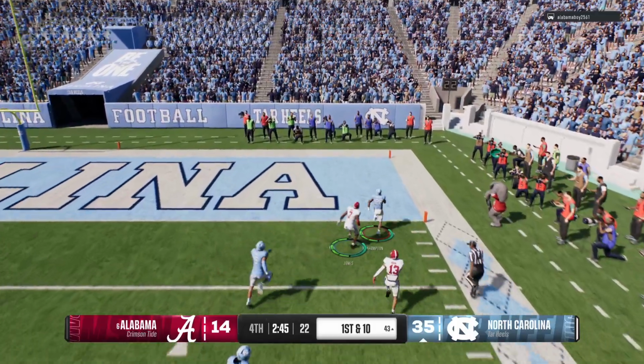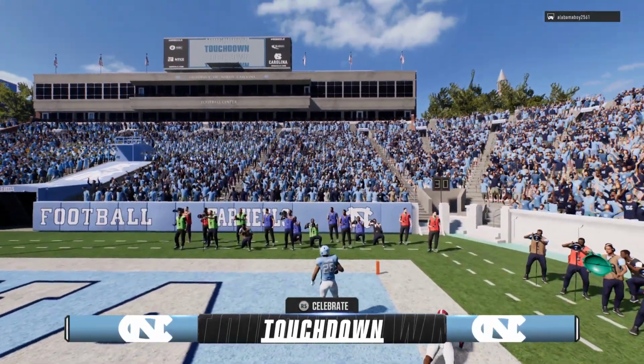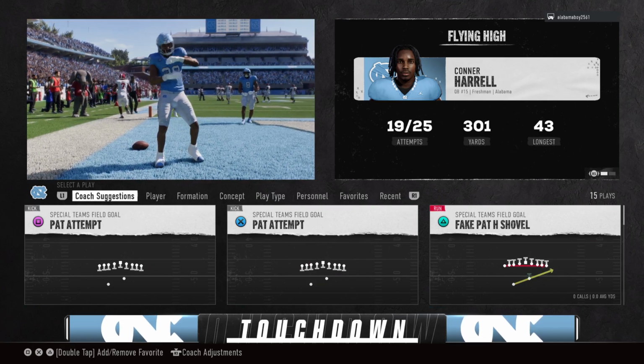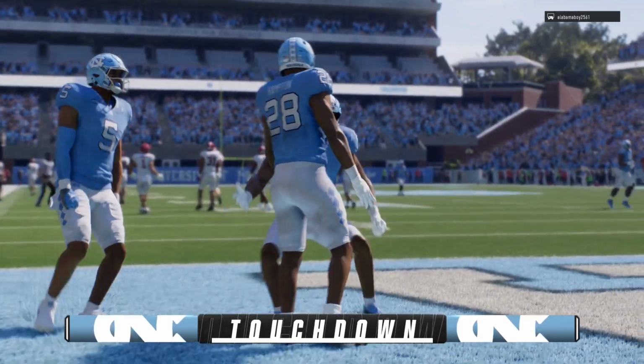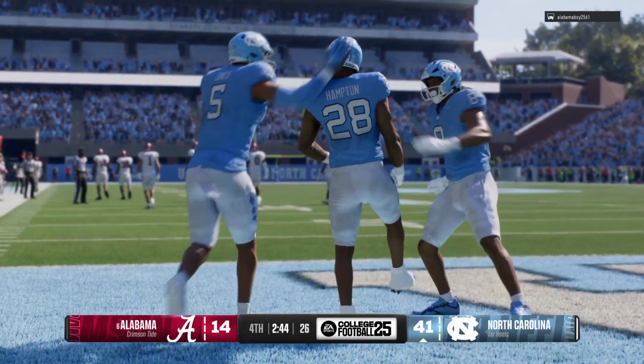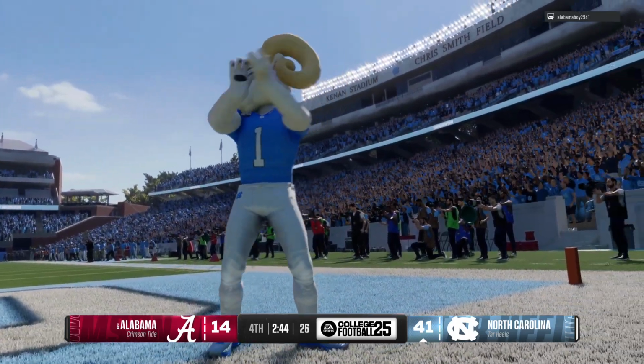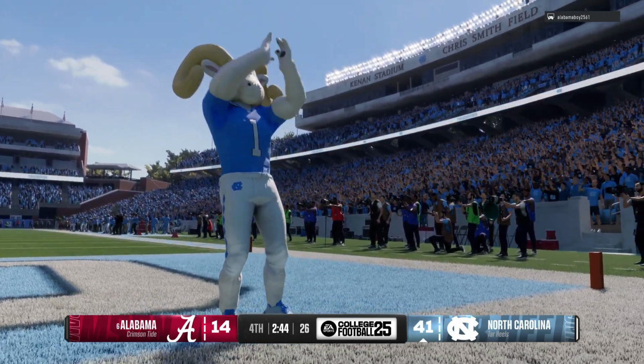The expressway is wide open. Touchdown, North Carolina! And the route is on. You can tell this quarterback did his homework coming into this game. He has been dissecting this defense with his arm and his mind. Over 300 yards passing now.